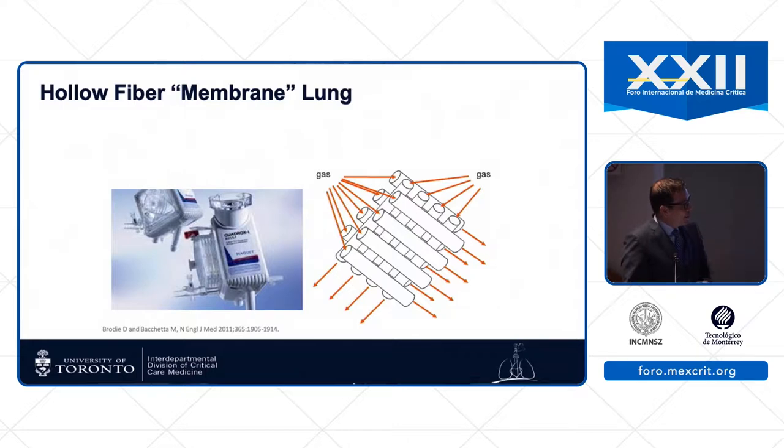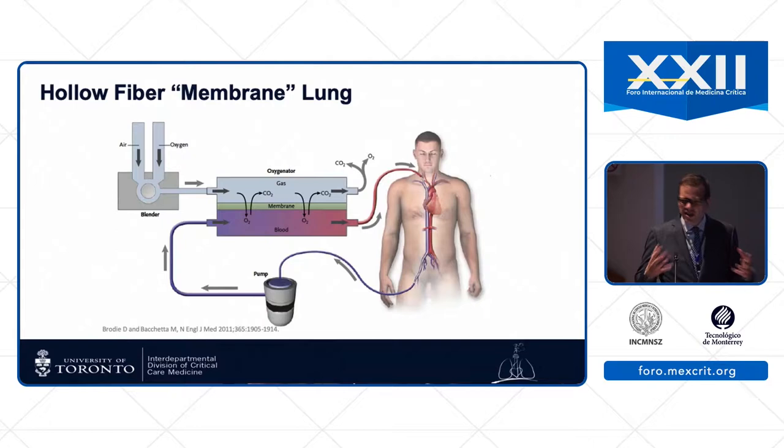The membrane oxygenator is a hollow fiber membrane lung, and it works kind of like a dialysis circuit, right? So we pump in blood, and in a countercurrent way, gas passes and moves down its diffusion gradient, oxygen being added, CO2 being moved out.